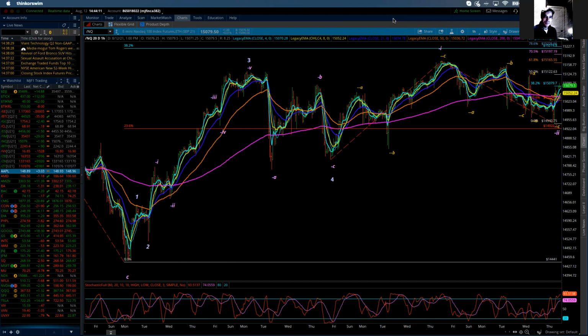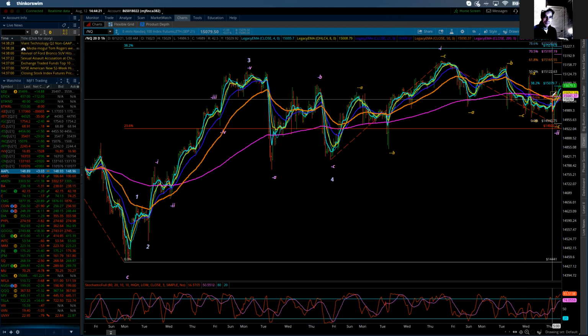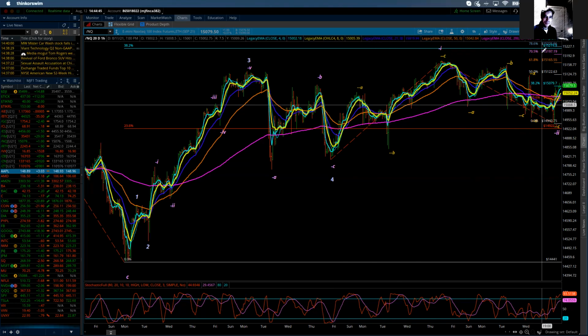That did push lower than what I have labeled as wave A of this second ABC decline. And then the high that we got in Globex, I labeled as wave B, and then I put a C wave at today's low shortly after the open. And then I'm labeling that as subminute wave 2. So what that suggests from here is that we are now entering into a subminute wave 3 as part of the minute wave 5 advance.